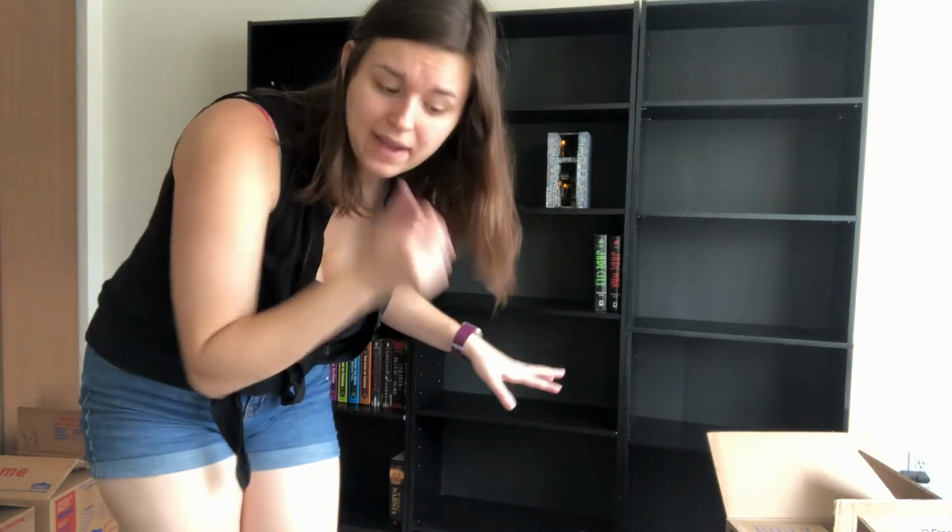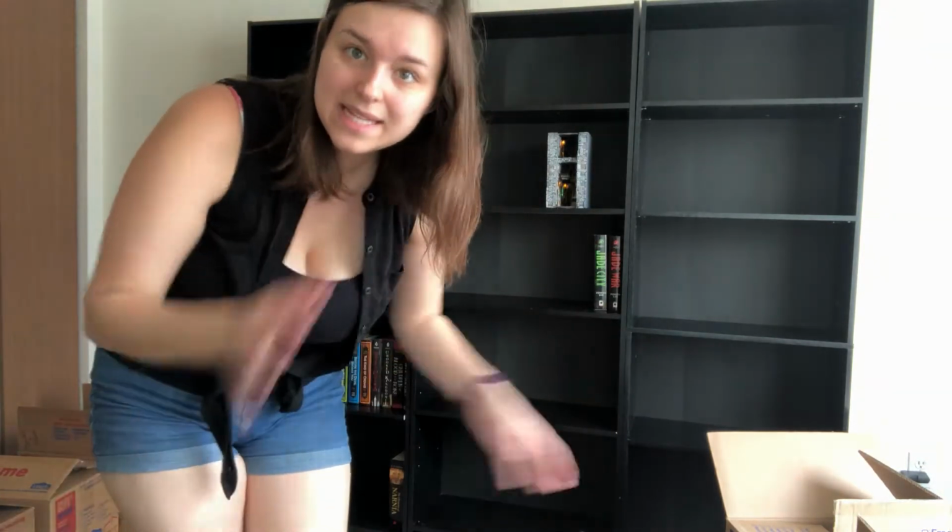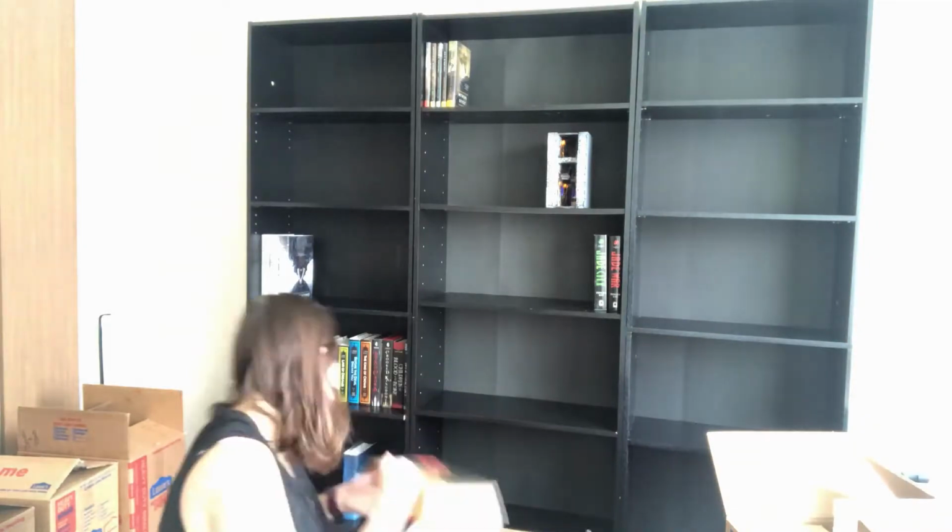Same with all of the contemporary. I think what I'm gonna do is just do fantasy and sci-fi in here and make stacks of the other ones and then see what my options are.